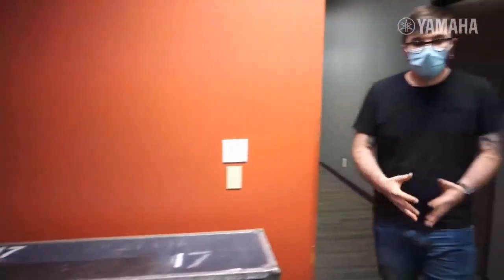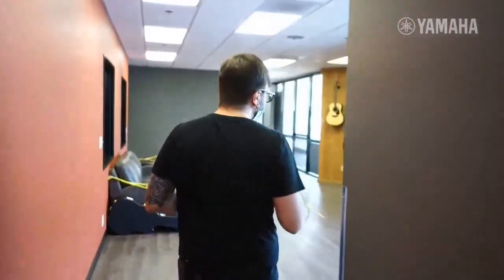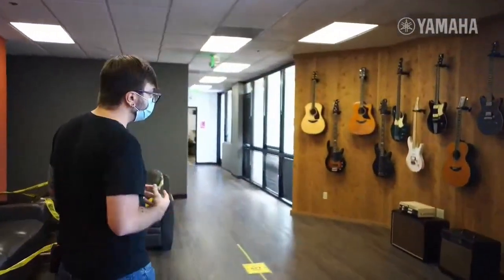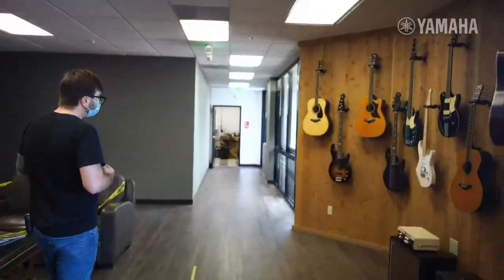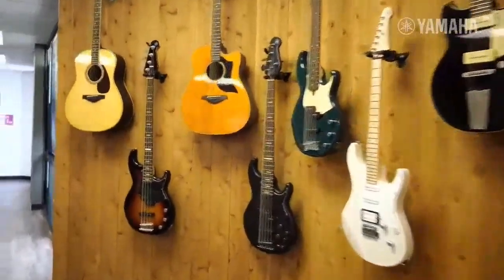So that's it for downstairs pretty much. But we do have some more facilities upstairs. Like we said, we do all of the corporate R&D for Yamaha Guitars, and we are always doing sound testing and adjusting all the preamps and levels of everything. So let's head upstairs and check out some of those facilities.